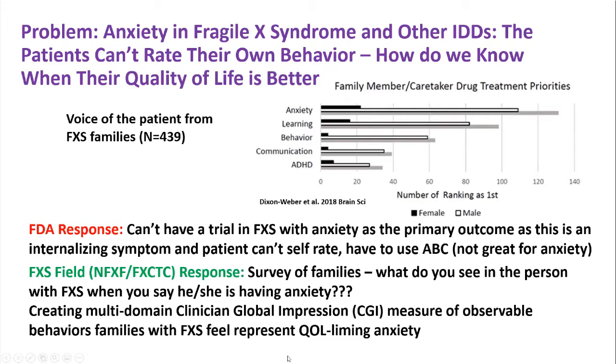And so this will then track to what the families told us was their quality of life limiting problem of anxiety. So this is one way we've approached this, and this is a work in progress, but it's just a way of attacking a problem that was kind of viewed as unmeasurable, but is really important to patients.